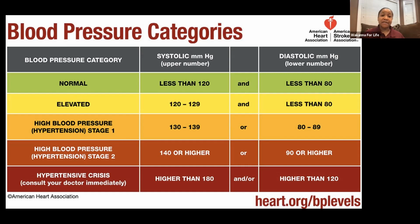So best case scenario is you're quiet. You've come into the doctor's office. You've been given the ability to just sit quietly for at least 5 minutes. And that allows everything to settle. You want to be seated upright. You want to have some type of backrest. The person checking your pressure should have your arm at the same level as your heart. So having the arm just hanging down, you're going to get a falsely elevated number because of gravity. So you want your arm at the same level as your heart, and you will get a more accurate blood pressure reading that way.